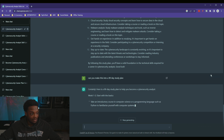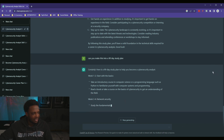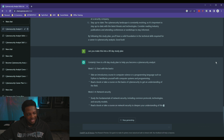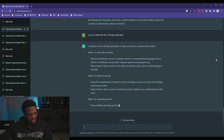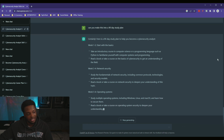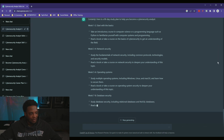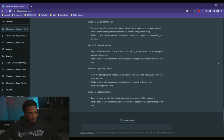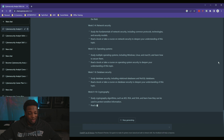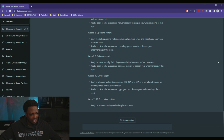Week 1. Take an introductory course in computer science or programming language such as Python. Honestly, I would probably learn network security first, just so you can get like the forefront and the basics of cybersecurity. But overall, like that's not wrong. Database security, I would say learn it, just the fundamentals, but it's not really something you have to worry yourself about, at least not as a cybersecurity analyst. Maybe as a security engineer.